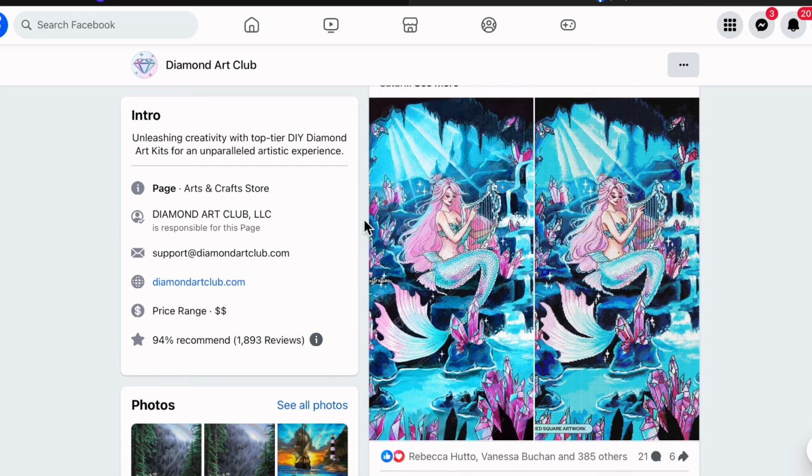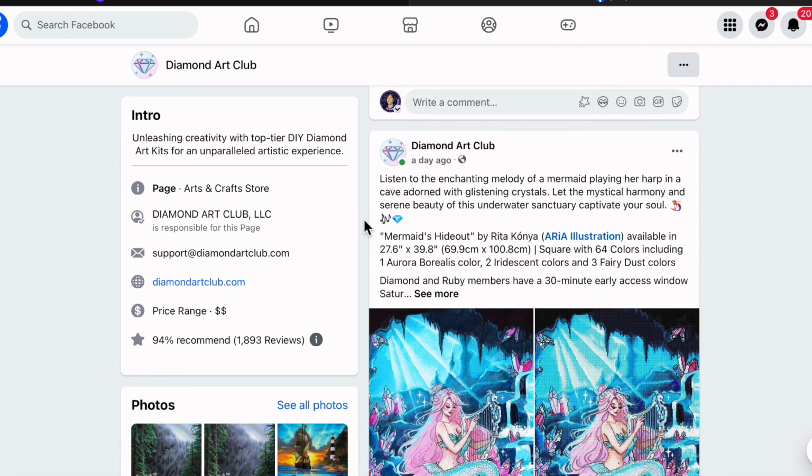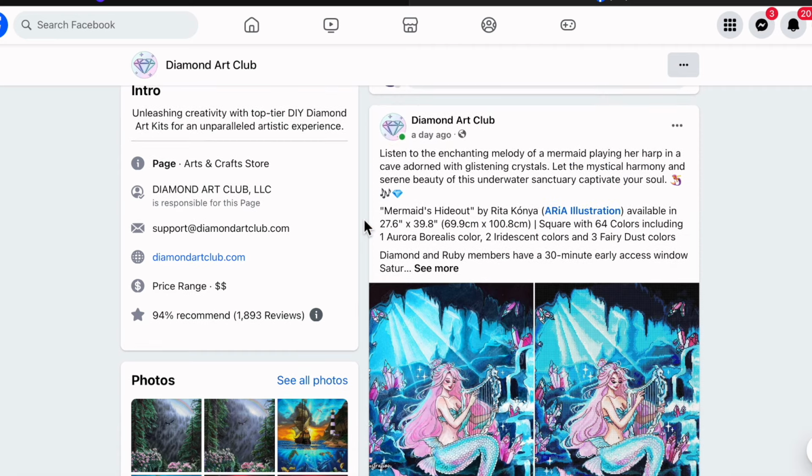Next up, we have this beautiful artwork here. This is one of my favorite artists. This one says, listen to the enchanting melody of a mermaid playing her harp in a cave adorned with glistening crystals. Let the mystical harmony and serene beauty of this underwater sanctuary captivate your soul. It's titled Mermaid's Hideout by Rita Kanya, or Area Illustration.